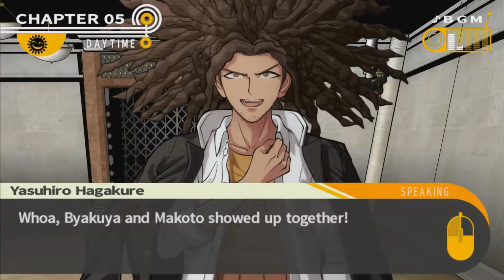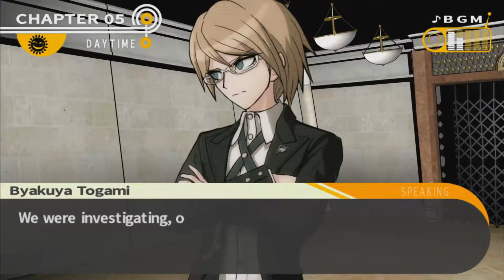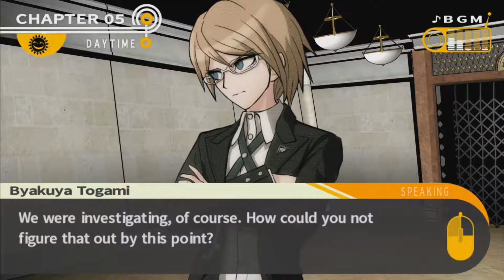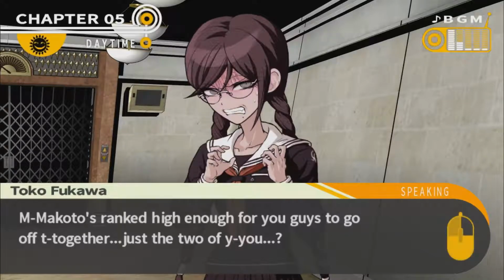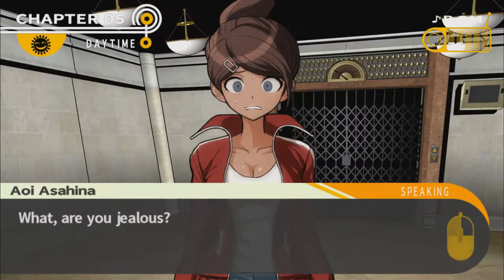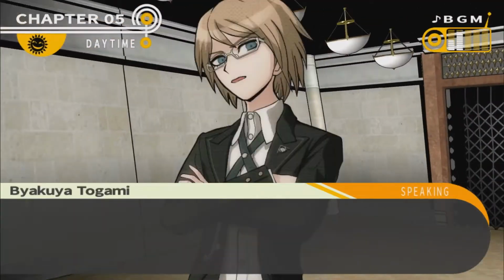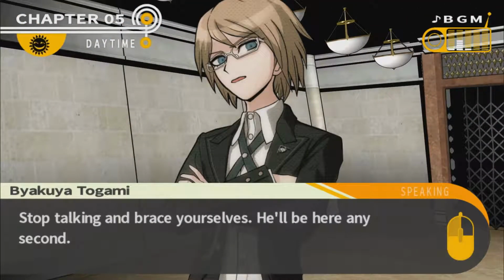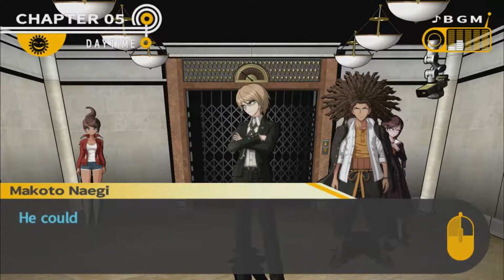Oh, Byakuya and Makoto showed up together. Where the heck have you two been? You just disappeared without a word. We were investigating, of course. How could you not figure that out by this point? Makoto's ranked high enough for you guys to go off together, just the two of you? What, are you jealous? Or are you making up some kind of creepy fantasy for yourself? Stop talking and brace yourselves. He'll be here any second. Any second? He could show up at any time.